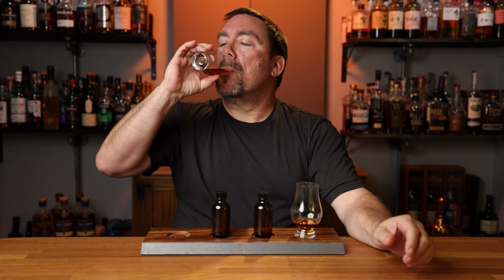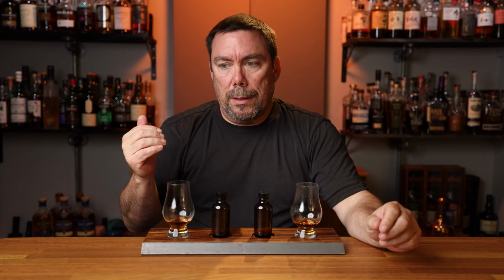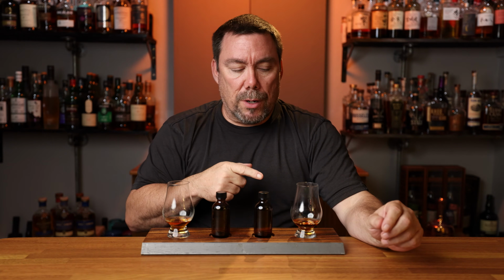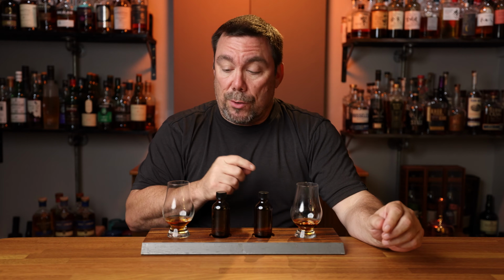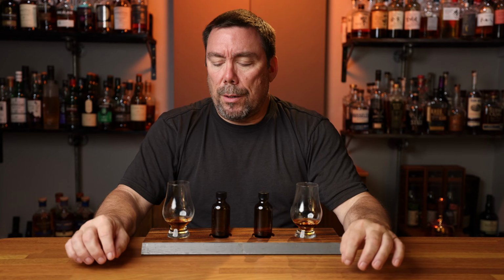Oh my gosh, that is good as well. A little bit of a bite to the alcohol, a little bit of a bite or a bitterness on the side of my tongue. All the flavors are a little bit tame compared to glass number 1, but everything that's in glass 1 is also in glass 2. I'd say it's a little bit lower proof, and it might be a little bit more spice than glass 1, but they're pretty equal in the amount of sweetness.